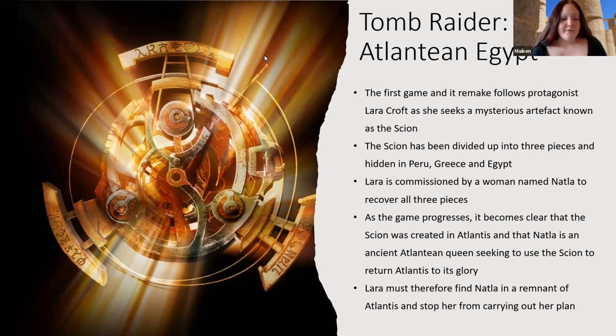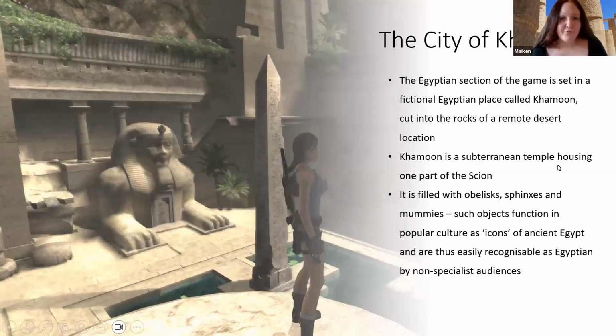And if we go to the next slide, I will talk a little bit about the fictional Egyptian location that we see in this first game. Again, you can see another screenshot, with very easily recognizable Egyptian imagery. We have the obelisk and the sphinx and the temple structure. So very distinct Egypt. But the place itself is entirely fictional, invented by the game developers. And this place is referred to in the game as Khamun.